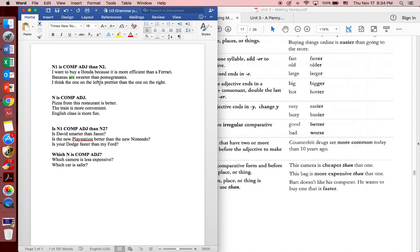I think the one on the left is prettier than the one on the right. I think this is just stating an opinion. The one on the left is our noun one. Here's our be verb. Prettier, that's our comparative adjective. Than, that's what we use to compare two things. And then the one on the right, that's our noun two.